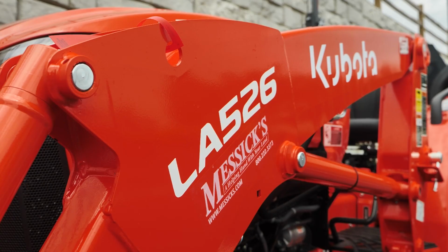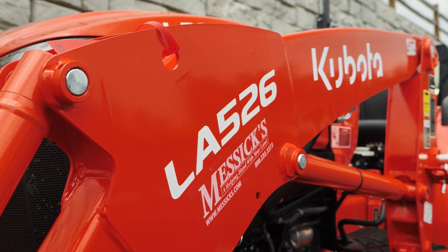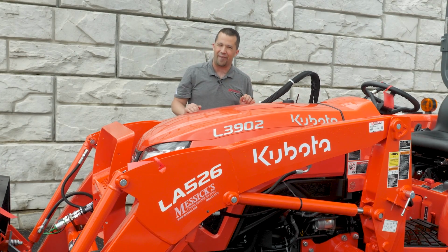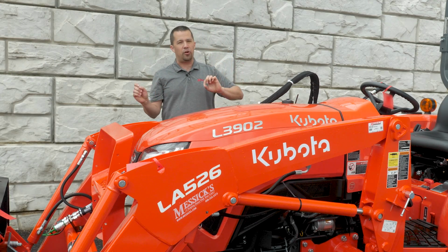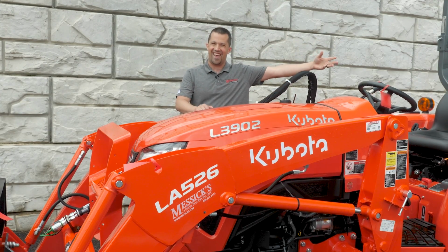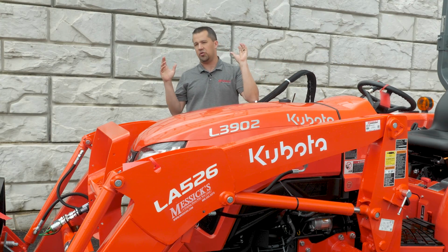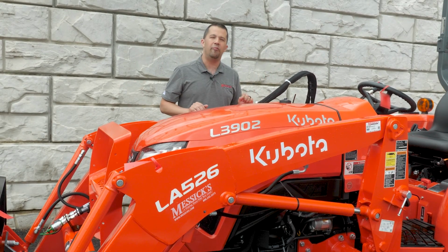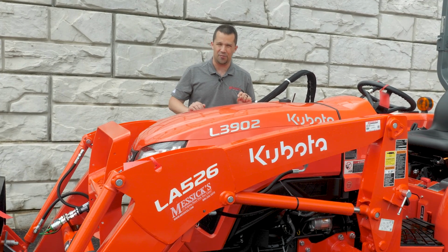You're gonna notice a small model number change on the loader as well. This is an LA526. The prior model was an LA525. This loader is backward compatible to the prior models, so if you have an older tractor that does not have a loader on it, the LA526 will go back to your older machine as well. A couple of small improvements on it that we're gonna point out to you here as well.